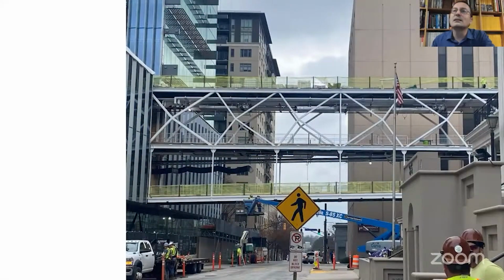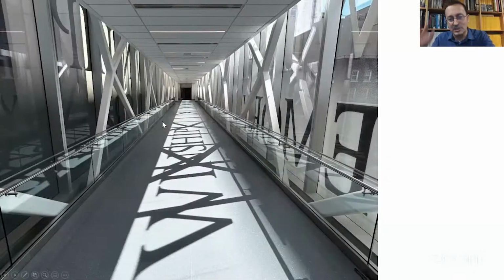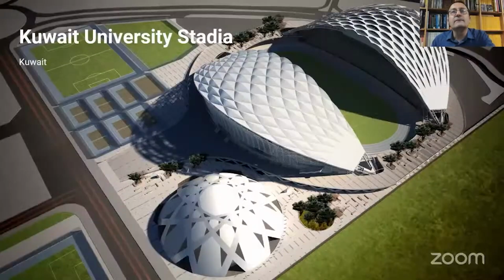And here's the finished bridge. This is the top level with the truss. The bottom level just hangs from it. And this is it being in use these days. So this is the first example of this optimized truss that we have is a bridge, besides the two tall buildings. Other ways to optimize is, again, starting with the geometry.